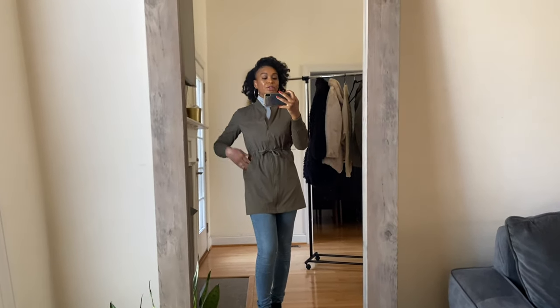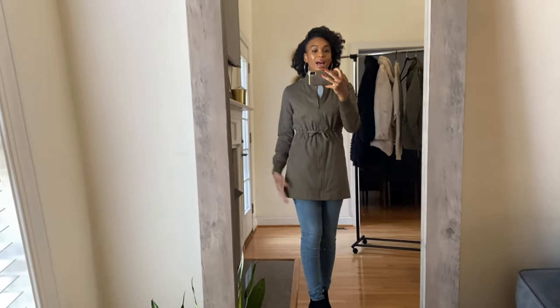Let me zip this up though really quick so you guys can see exactly how it looks. I went ahead and zipped it, and I tied it also so you can see how it looks tied. It has nice deep pockets also. This would really be cute if it had a hood on it, but it doesn't. This jacket is from Forever 21 a few years ago, so if they do not carry it, again, I will link something similar below. And I just love, again, this color is everything.